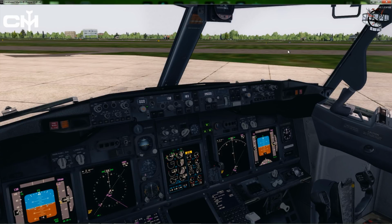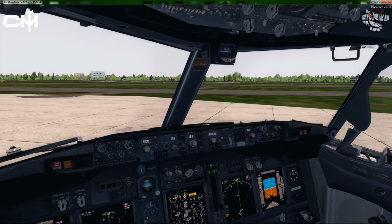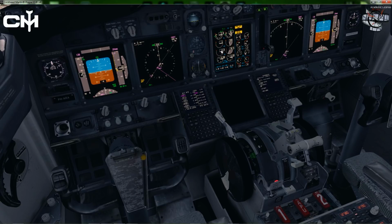Anyway, moving on. Okay, so let's go ahead and start engine number 1. Same thing, left click over to ground. Looking for 25 on our N2 over here.